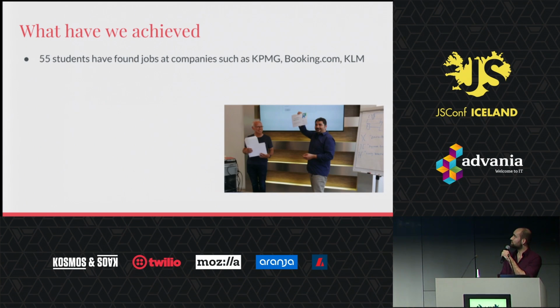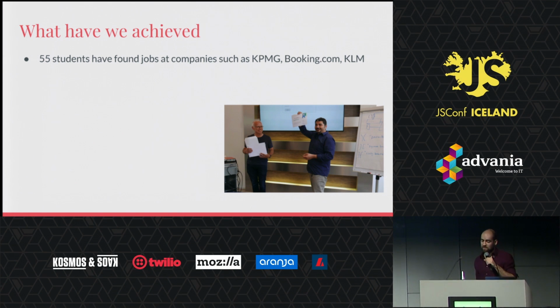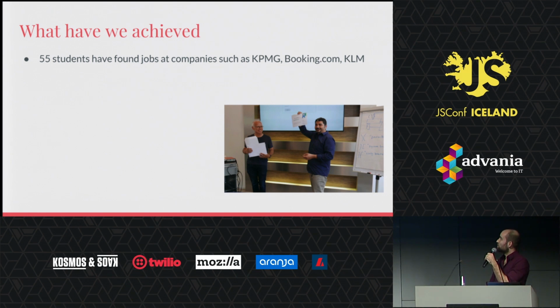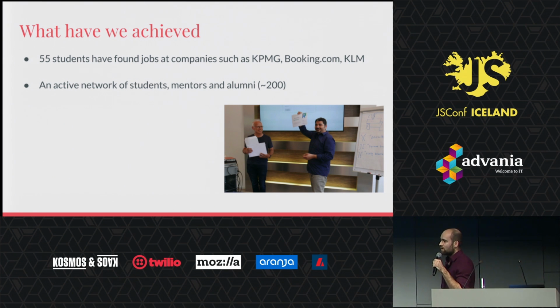So what have we achieved? We have about 55 students that have found jobs at companies such as KPMG, Booking.com, and KLM. I guess that's the main thing that we've achieved. But we also have an active network of students, mentors, and alumni. There are 200 people strong. They're all in one Slack group. They help each other out with anything from finding good companies to apply at, to how to cycle through the snow in the Netherlands when winter comes.